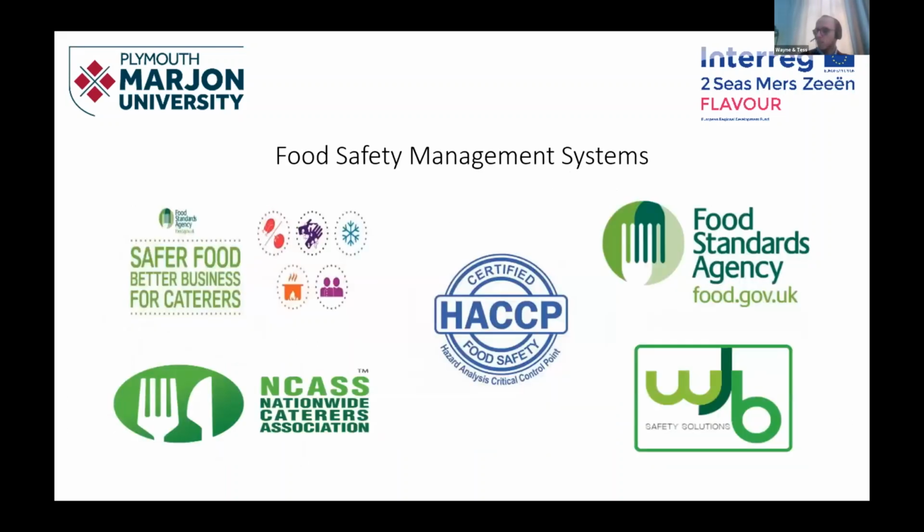So food safety management systems, although they can be daunting, it's important to remember that the complexity of your food safety management system will depend on the size of your operations, your customer base, and the food that you serve. For example, a food safety management system for a hospital serving several hundred vulnerable people a day will be far more complex than somebody who has a single-site cafe.